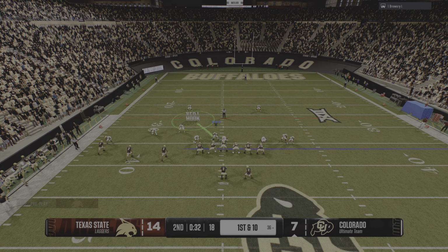They bring him down, and he's going to lose a yard on that one. Nice job playing assignment football by that defensive end. Knowing what my job is, not letting that quarterback get loose, making a good play. And he takes it to the house.